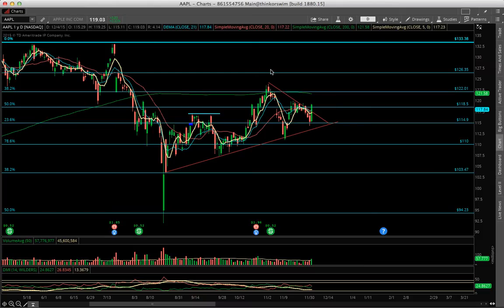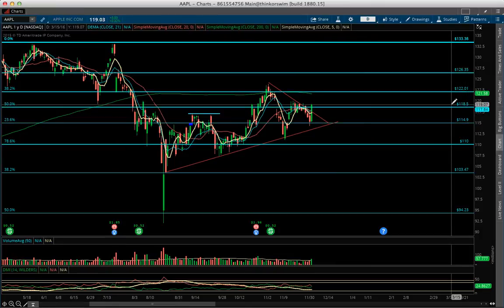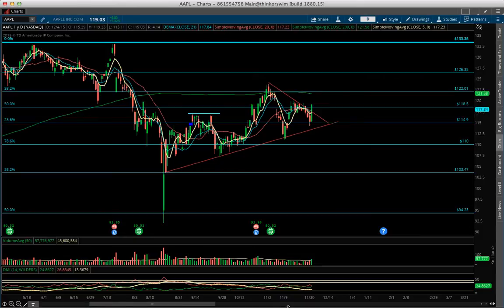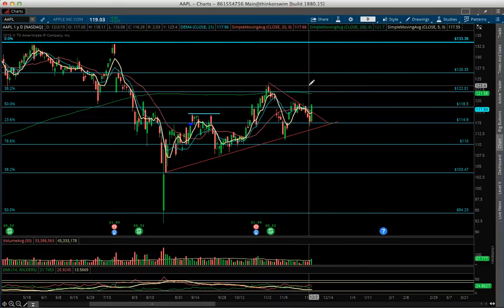Level, as you can see here, Friday, after it was inside this triangle wedge trying to break out again, it broke out the Fibonacci resistance 118.50. Very nice breakout because it was a huge volume, almost 58 million. It usually trades between 45 to 50 million daily. So it was nice volume.